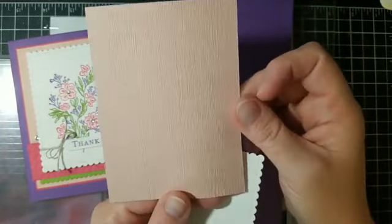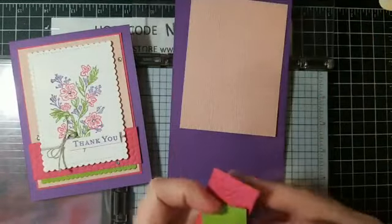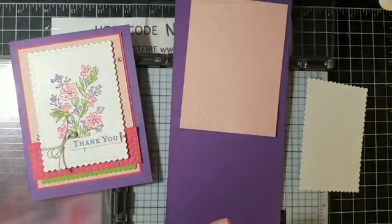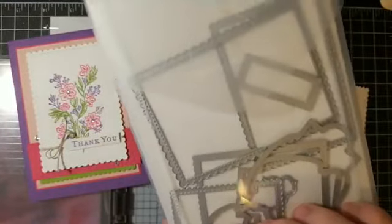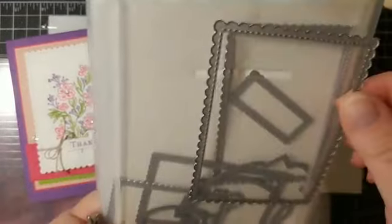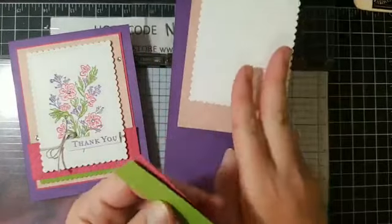I have a piece of blushing bride, 3 1/2 by 4 3/4, and I have already run it through my subtle embossing folder. So I don't know if you can see all that texture, but it is pretty amazing. I love the subtle embossing folder. I also have a white stitched rectangle, and that's from the So Sweetly Stitched dies. So I love, love, love these dies. I used the biggest one for this one. I love it. So that's out of white.